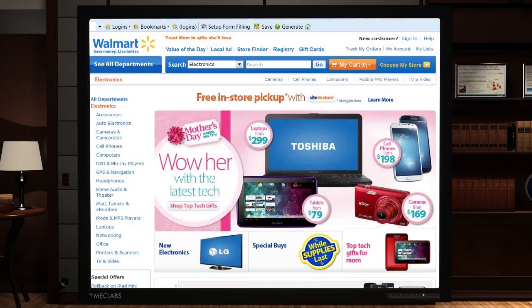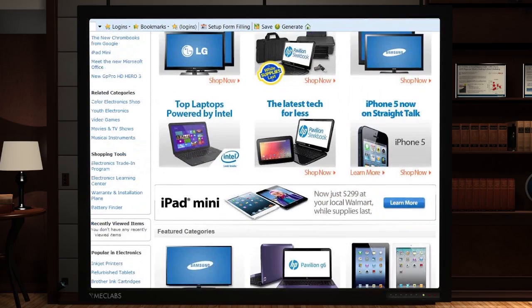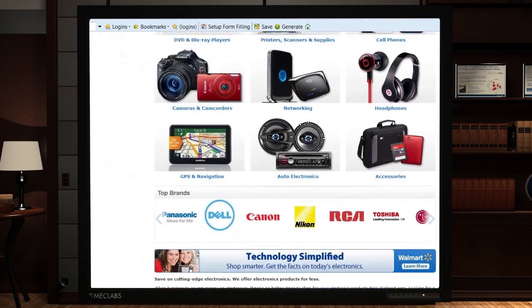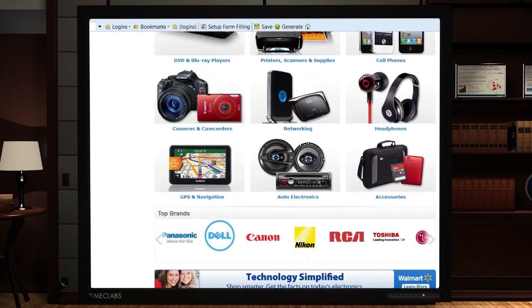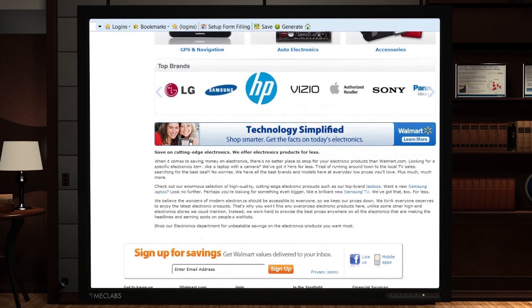Scroll down, Paul. Let us see the balance of the page. All right? So there you go as the page drops down. And you can see many, many categories. Now, scroll back up. Wait a second. I want to see the wording at the bottom. Look at the bottom. Here is some of the most important copy on the page.